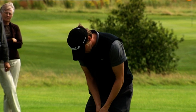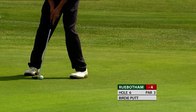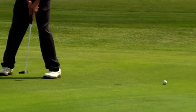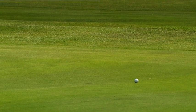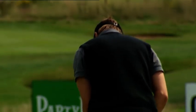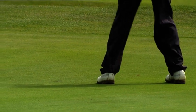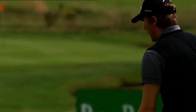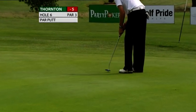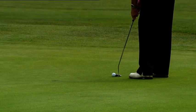Rubothan for a bounce back. Just slips by on the low side, very much like Simon Thornton, missing it low. Not seeing too many putts hold at the moment, are we? Plenty of birdie chances. If these guys can play the par 3s in level par, they'll be pretty happy. Looking to pick up their scores on short par 4s and par 5s.